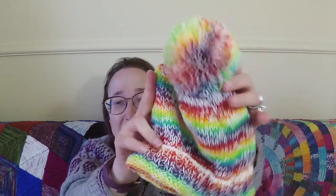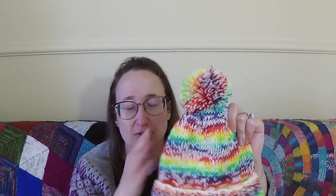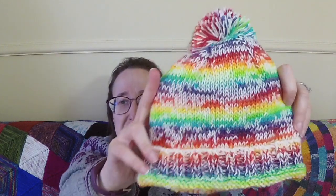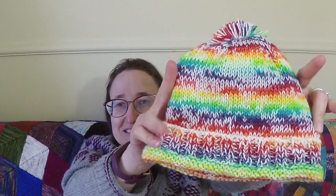So I have one finished object this week, and that is a rainbow hat for Miles. I showed you this yarn a while ago. This has a whole story to it that I won't repeat. You've heard me talk about it before. The yarn is from White Birch Yarns, or it might be White Birch Fiber Arts, I can't remember. It is the colorway the Full Monty, and this is the sock base. I previously knit with it on the DK base, and you might notice that I held it double.